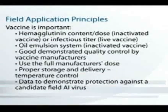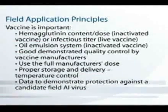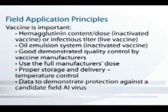It should always be recommended to use the full manufacturer's dose and not to cut or reduce the dose that is given to each bird. Proper storage and delivery control must be done. This temperature control is necessary to prevent degradation of the vaccine, which would be an inferior vaccine for use in the field. And then there must be data to show that the vaccine provides protection against the candidate field avian influenza virus.